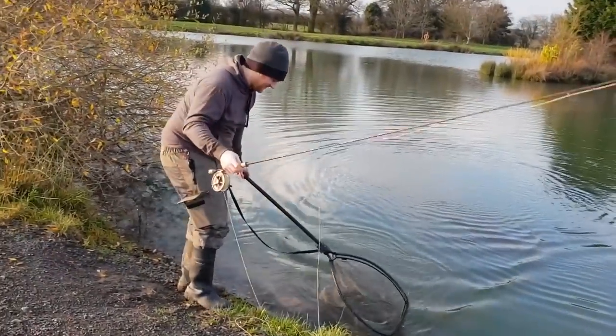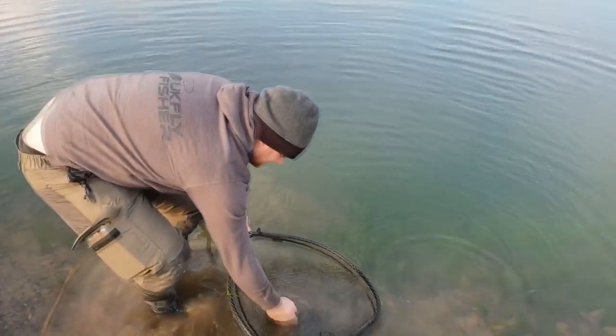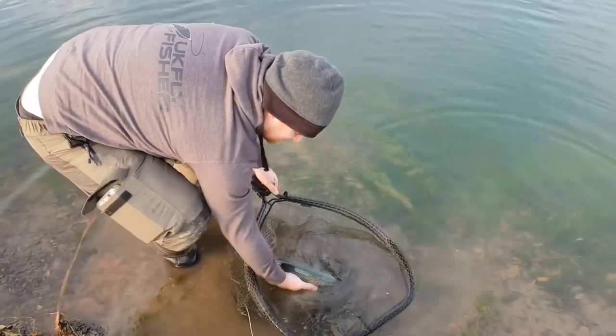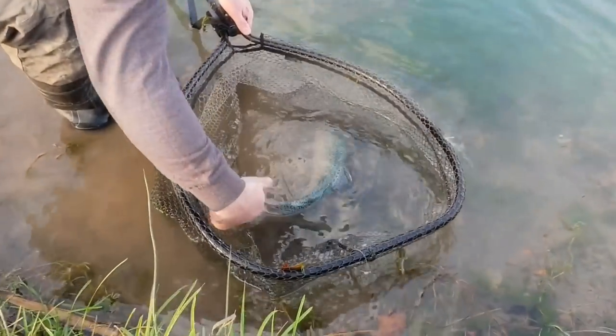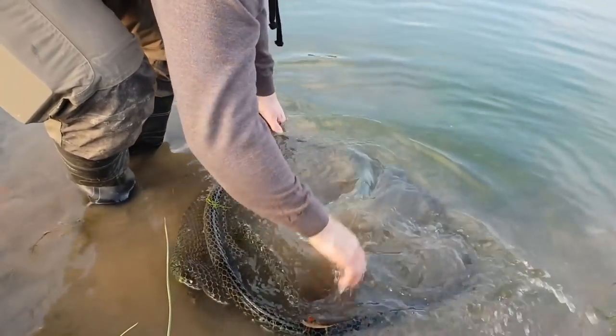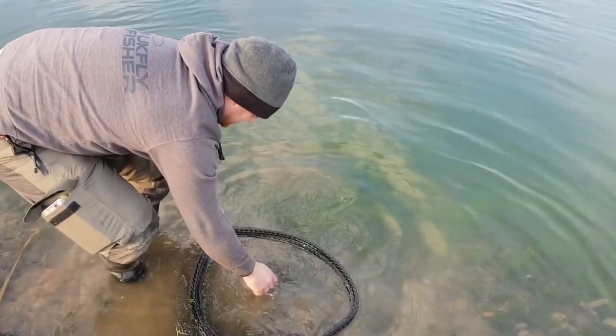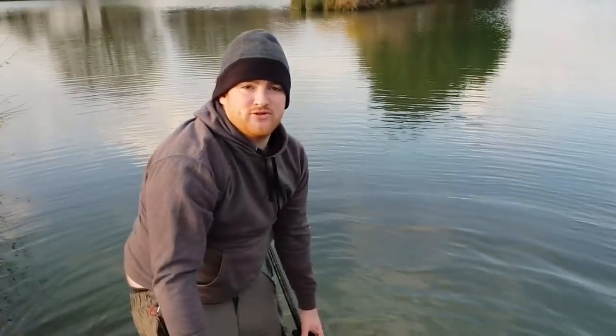Fish number 10, finally. Change of flies, change of luck. Oh, that's a nice bluey. Lovely little blue. Look at the blue on that. Let's get him back. Off he goes. Nice little blue trout for number 10 then.